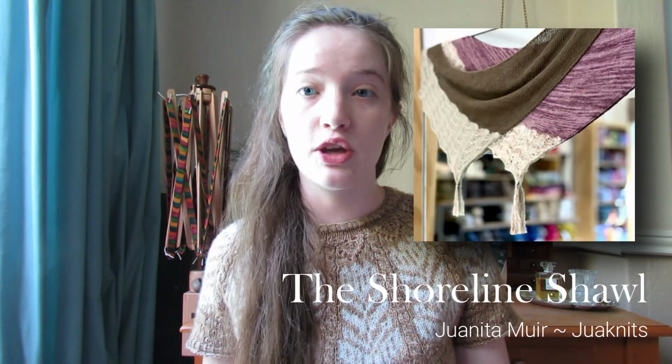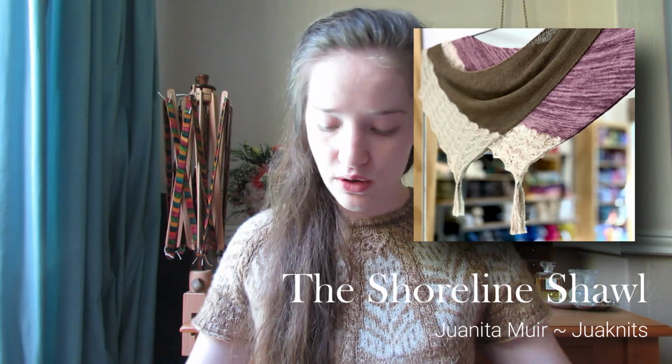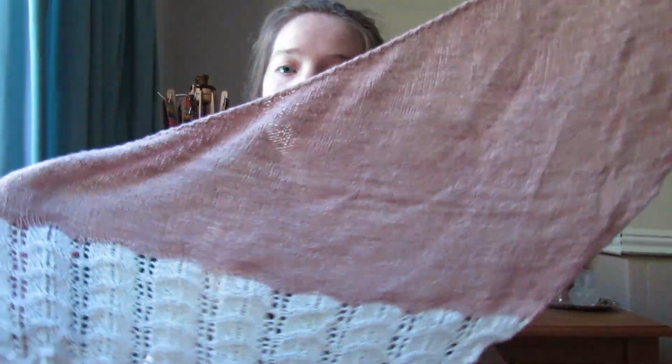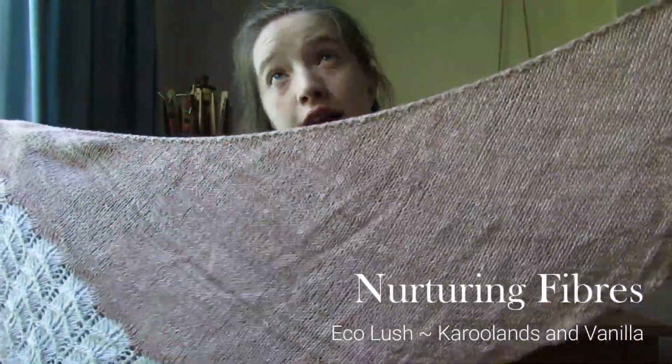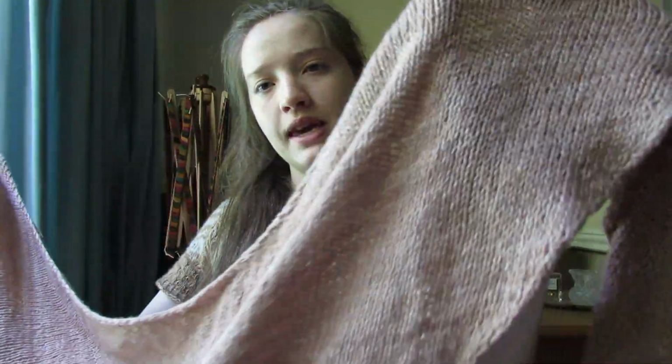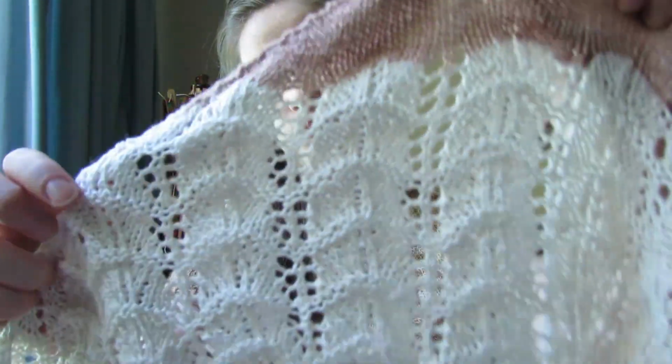My next finished object is from a cast on party at the Yarn Room. I can't remember the date. It was in December, after November. The design is called the Shoreline Shawl, and it's by You Are Knits. I will link the pattern down below. I used Nurturing Fibers Eco Lush, and the pink colorway is Karoo Lands, and then this one is Vanilla.